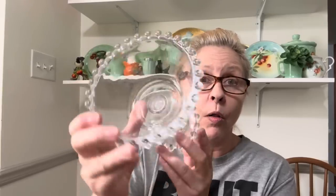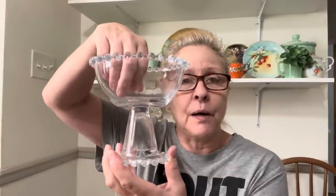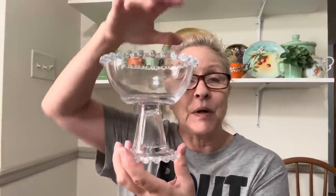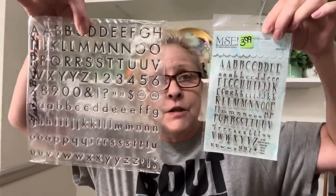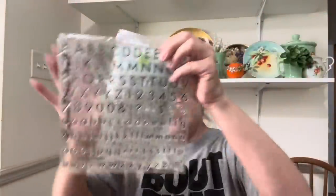Then I got this beautiful candle wick pedestal bowl. How pretty is this? It reminds me of a little bird bath. Could you see this with some of those pretty colored glass stones in here with some water? Oh, that would be so pretty. I thought it was gorgeous. I love candle wick. I don't know why, I just do. I did buy these letter and number stamps. I got two of them. So those are for me.